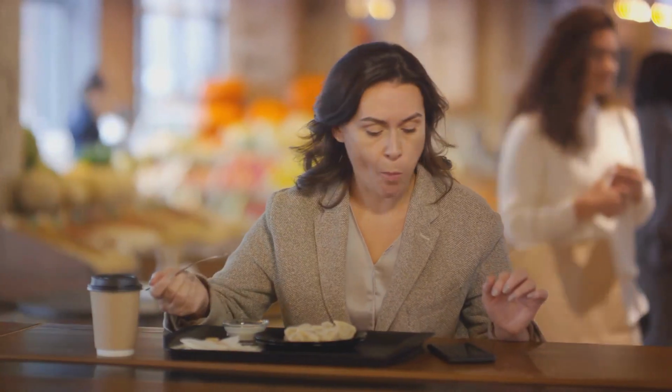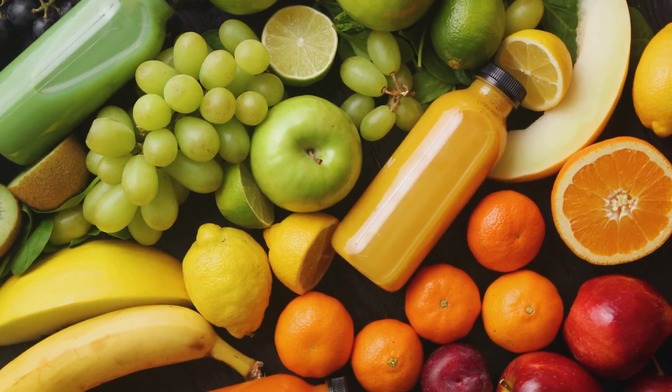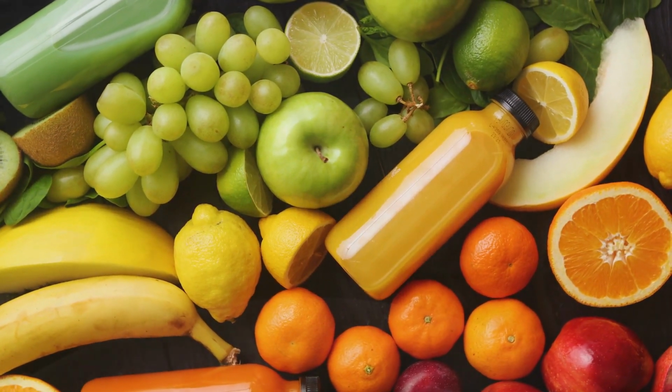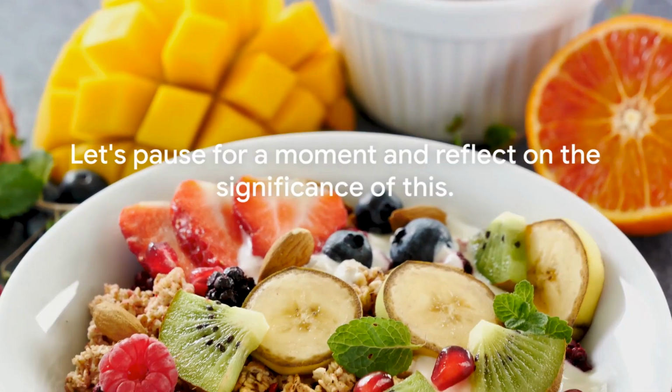Lastly, hack number 2 champions the art of mindful eating. Slow down, savor every bite, and listen to your body. Fruits, vegetables, and mindful eating, the holy trinity of healthy eating. And finally, the number 1 hack, never skip breakfast.